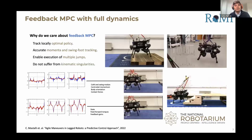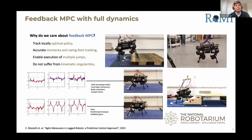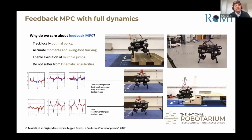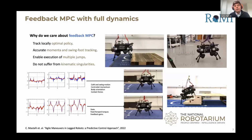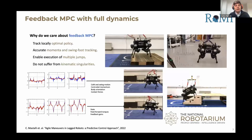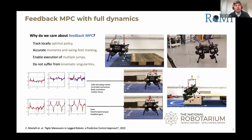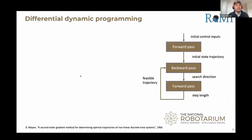Also, we have a solver that can handle singularities. We build a policy that doesn't suffer from kinematic singularities because we don't use any Jacobian. And I see this as a great point as well. But all this is possible because we use DDP.